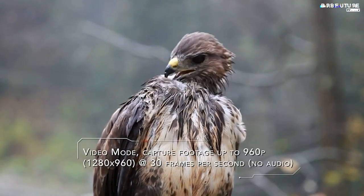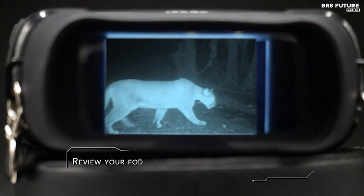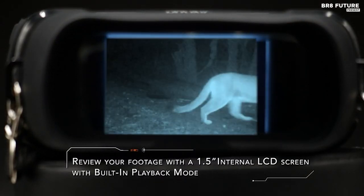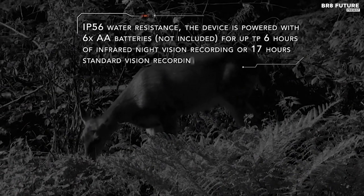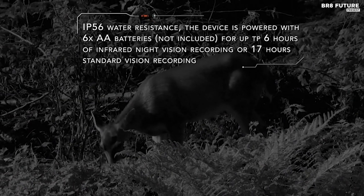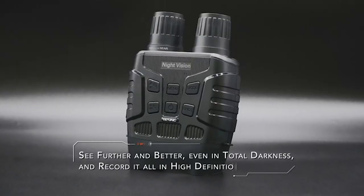Plus, with 6 AA batteries, you get up to 6 hours of continuous video recording or an incredible 17 hours of daytime operation without infrared. The Rexing B1 is also water-resistant, boasting an IP56 level rating, making it perfect for outdoor adventures.